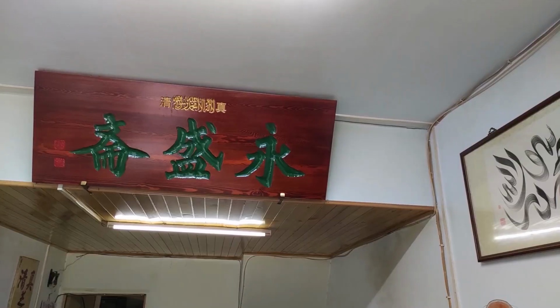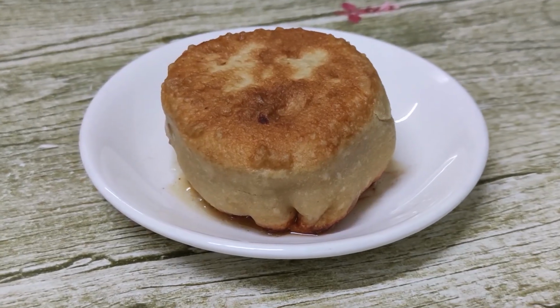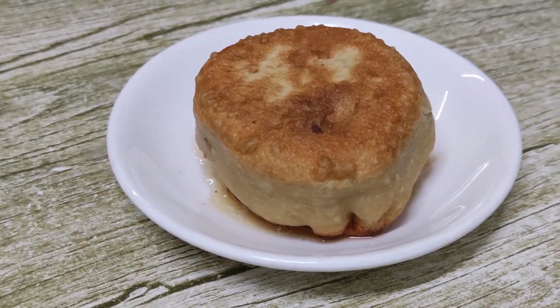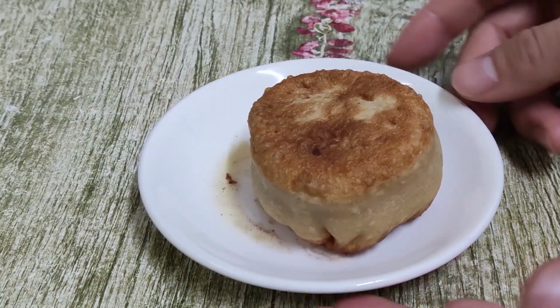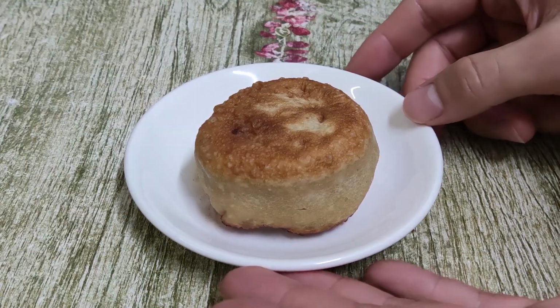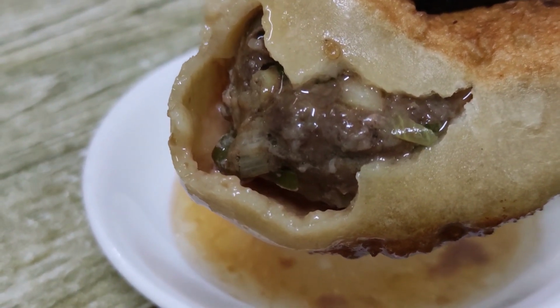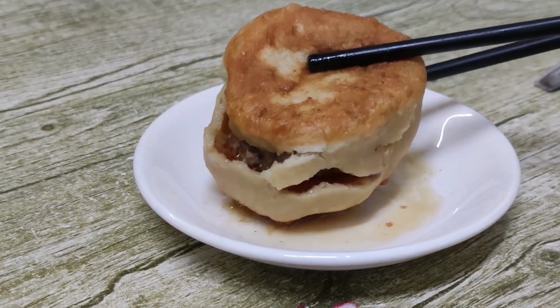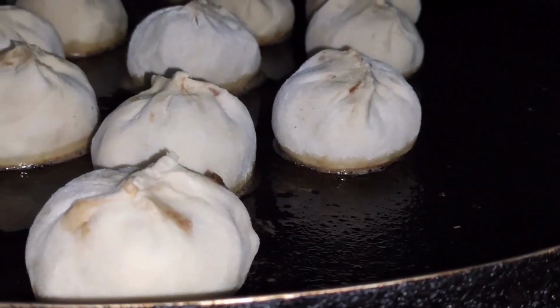Alright guys, we're at 永盛斋 Mending Robin, and they're really famous for their doornail meat pie, and that's what I got here. Just judging from the size, it's a little smaller than the one we went to, about the same thickness, but this one is really crunchy on the outside and it's packed with juices. So I already dripped the juices out. Let me show you guys. So much juice right here. The recipes, the skills have been passed down from generation to generation for 7 generations, almost 200 years.